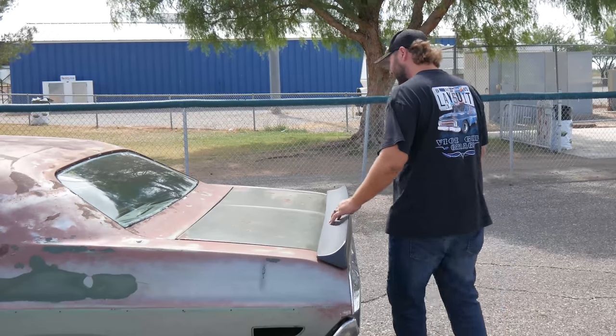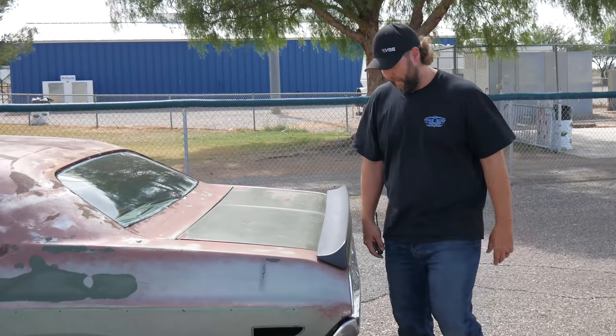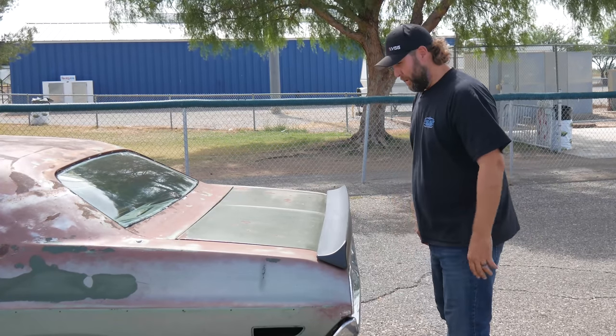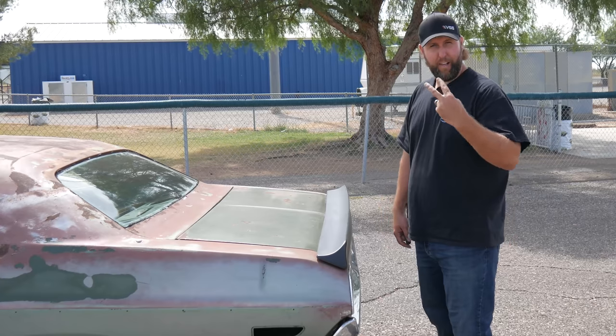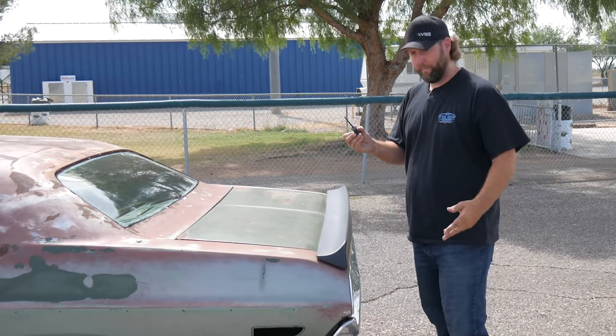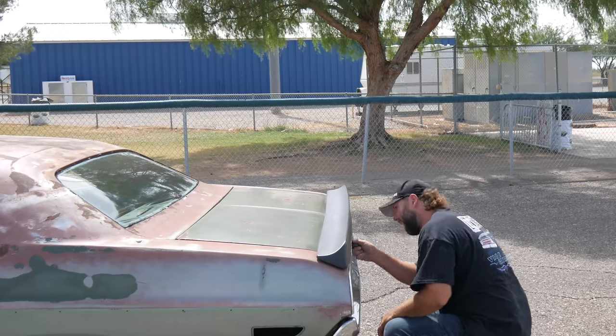Try to get this trunk popped open. See what that tells us. This is a true story. This car has no keys, not even an ignition stick. And when I asked Steve, how do you get into the trunk? We both kind of paused, locked eyes, and at the same exact time we said, flat screwdriver. So I brought one of them with, see what we got here.